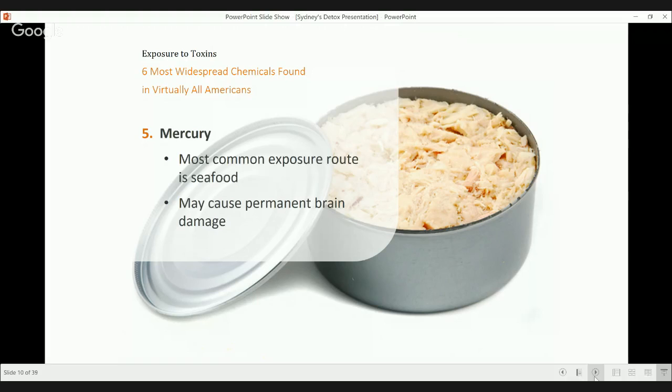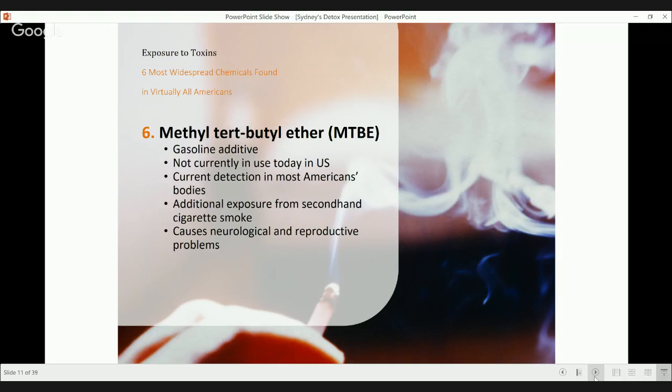Yeah. I even see some kids eating sushi when we're out, and I kind of cringe because they're smaller and it doesn't take as much to make an impact on them. Wow. Scary. Yeah, it is. It's a lot of stuff to think about.